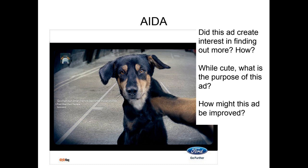I think he's looking into the backup camera, putting his paw up and looking at the backup camera. That's what I'm sort of, right? Okay, and you're right. Sometimes it's okay to have that first, because it makes you look again, doesn't it? It's like, oh, what is that dog doing? Oh, there's a cute dog. Yeah. How would you make it better?